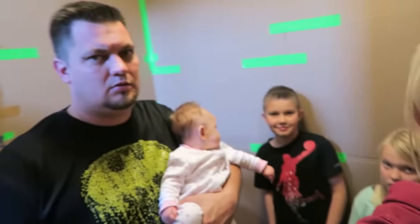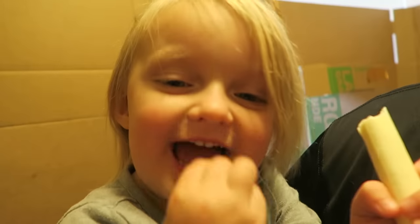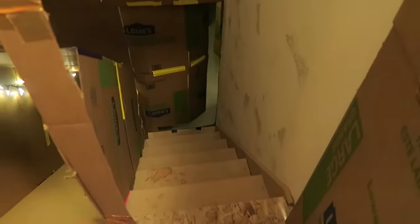All right, so we all made it down the stair slide safely. Well, Mom and Dad walked. I'm too big for that slide. And we discovered a metal stair slide. That's how Mom, Dad, and the babies get down. Hey, it's awesome down here. Now it's time for the kids to join us.